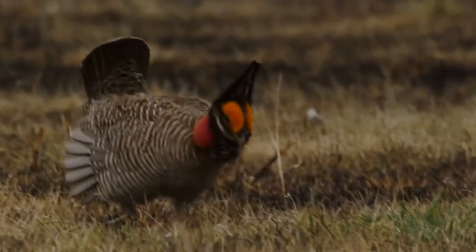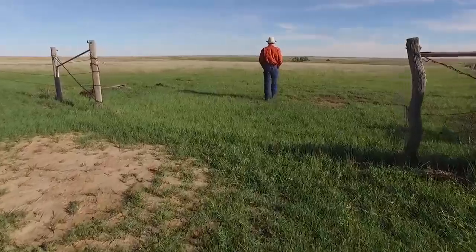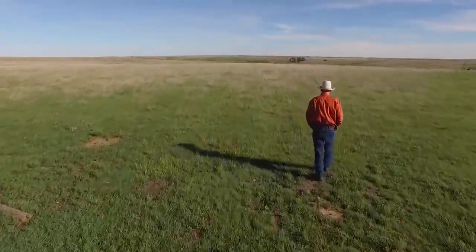I like to envision what it might have been like 150 years ago, and this is kind of close to what it would have been. I'm 100% committed. I'm not going to tear this out. It just works better for me, for our operation, to have cattle and grass.